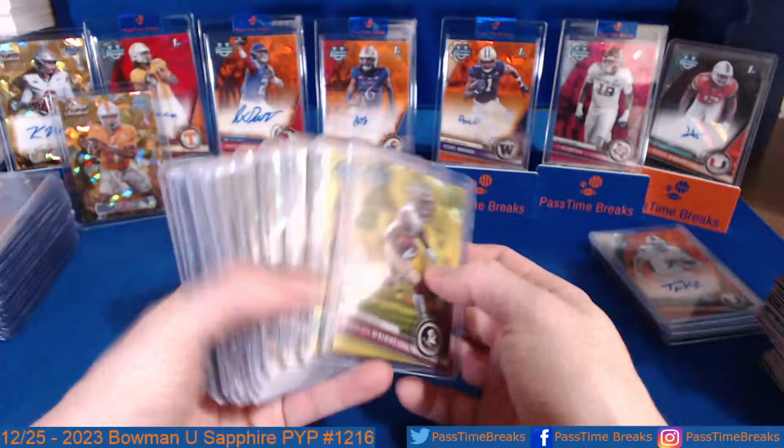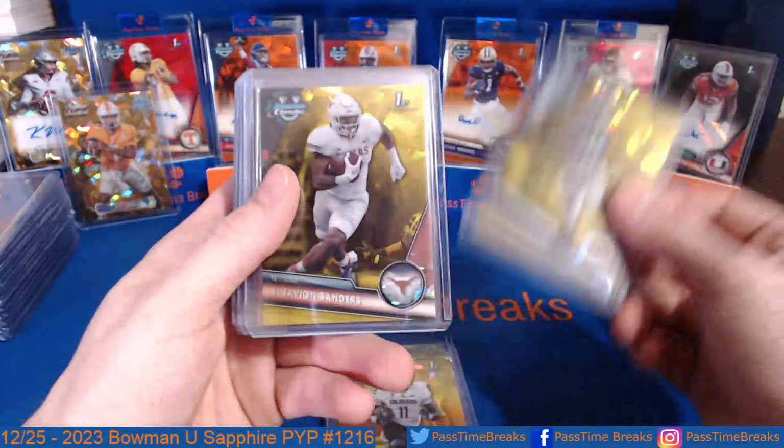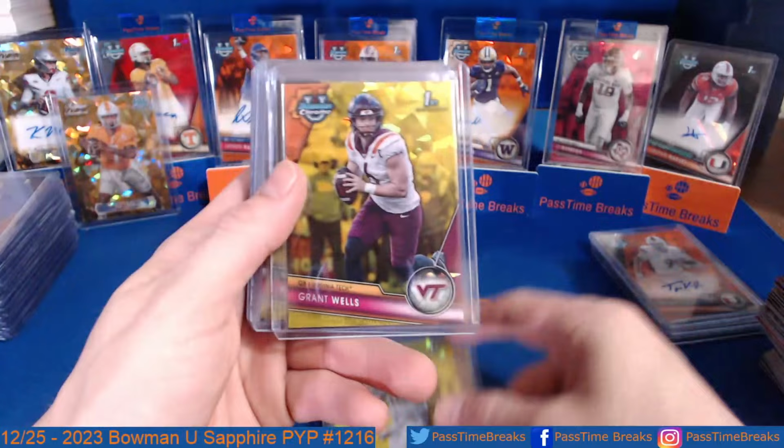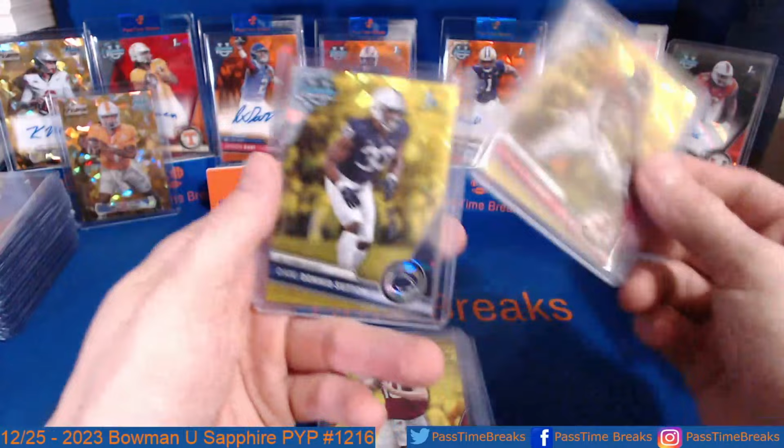Yellow parallels to 75. Winston Wright, Bo Nix, Alt McCaskill, Nick Singleton, Jatavian Sanders, Kyle Monahan, Brendan Sullivan, Grant Wells, Kyle Monahan, Dallin Hayden, Miles Davis, Brady Cook, Eli Holston, Dallas Turner, and Danny Dennis Sutton.